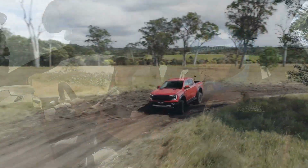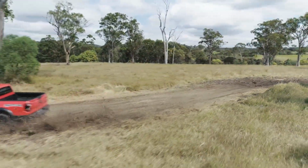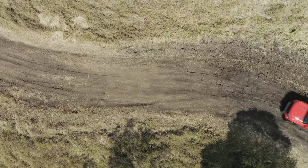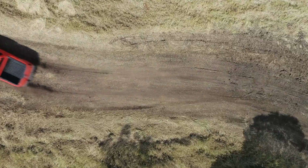Now braking. That's it, ease off the brakes, now hook it in, looking through the corner. Nice and smooth. Keep it going, now a bit more gas, a bit more, keep it going.